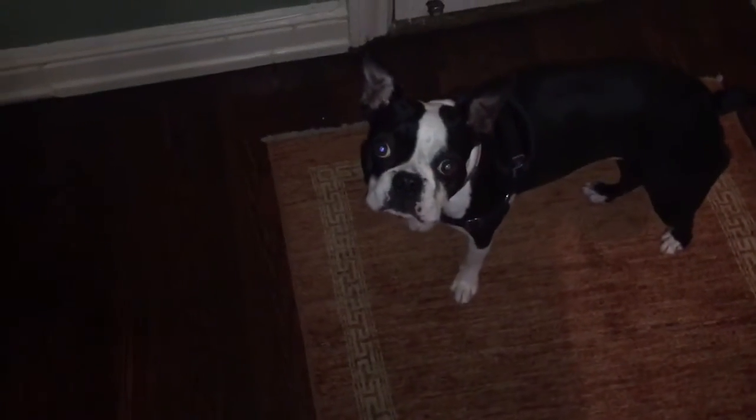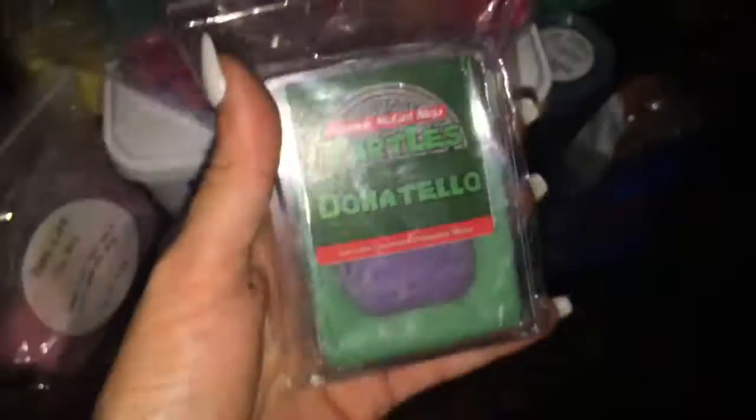Speaking of sniffing. All right, guys, so that's it. Those are my bedtime blends here. I keep them in that little bag in this little corner. Oh, there's one more. This is Super Tarts Donatello Lavender Honeydew. I really love this.